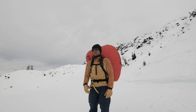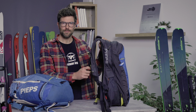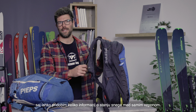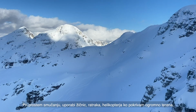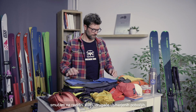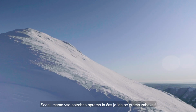The other option is an airbag system. So this is a Jet Force and this is its trigger mechanism. It allows you to stay on the surface in case of an avalanche and increases your survival chances. I mostly don't use it for ski touring when I can gather much information about snow stability while ascending, but when I'm freeriding, when I use ski lifts, cat ski or helicopter, I cover way more ground, ski on different aspects and elevations of the mountains, and in this case I'll be using the Jet Force for most of the time. So now we have all the gear needed and it's time to have some fun.